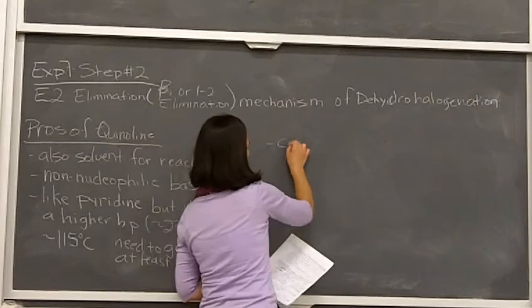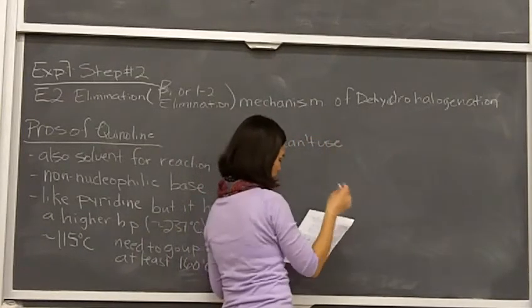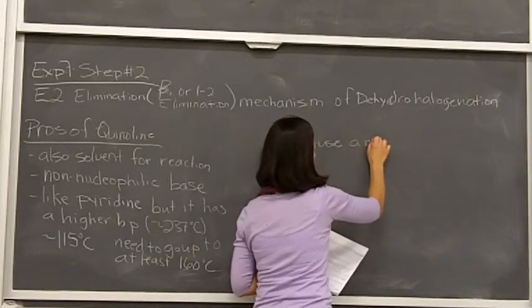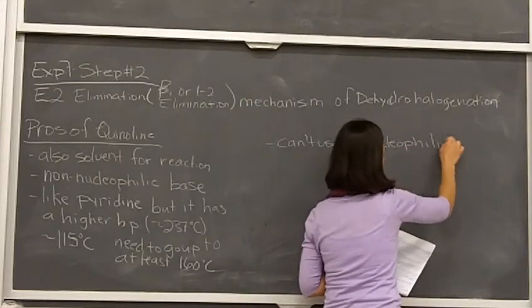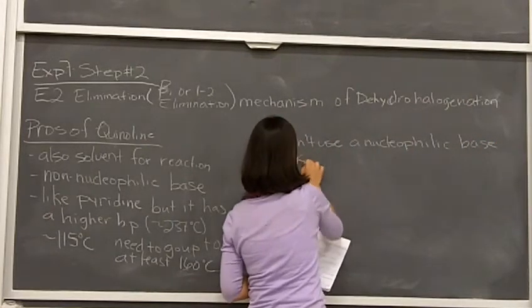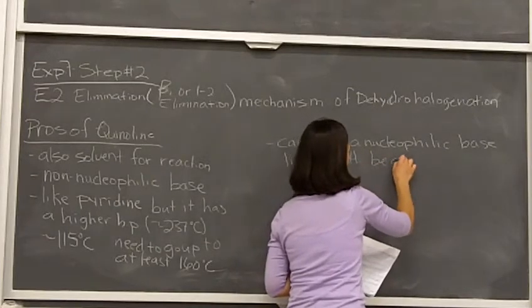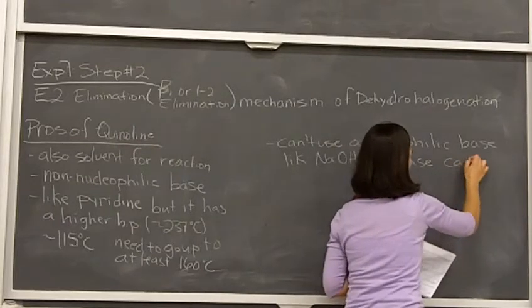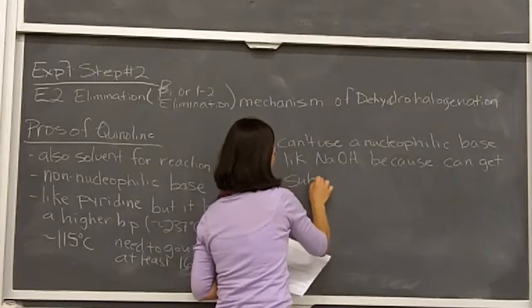You can't use for this step, and again, you'll talk about this a little bit more in lecture, you can't use a nucleophilic base, like I said, like sodium hydroxide. Because you could get substitution instead of elimination. And so we want to make sure we only get elimination product, not substitution product.